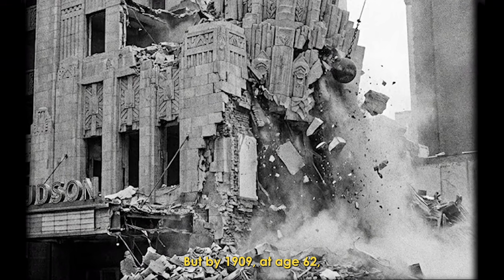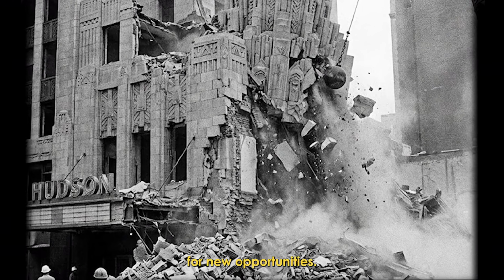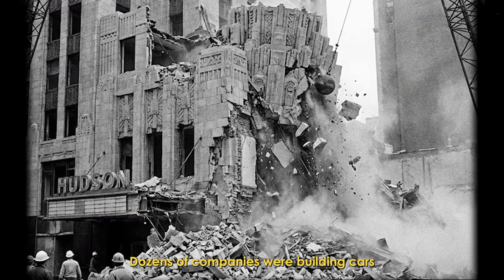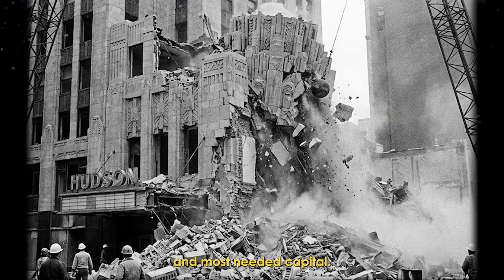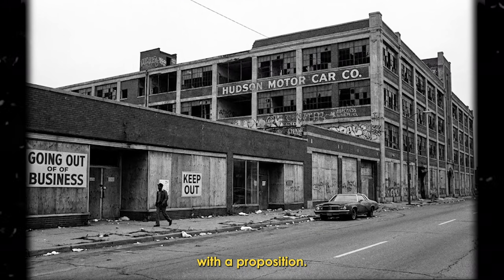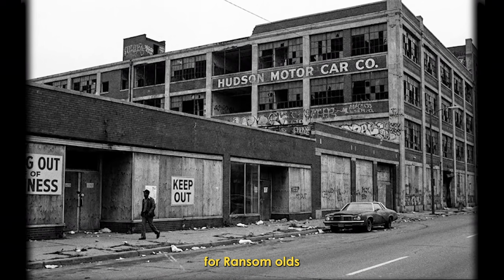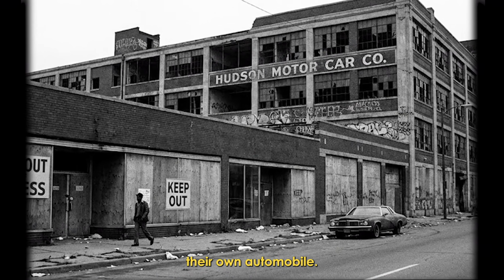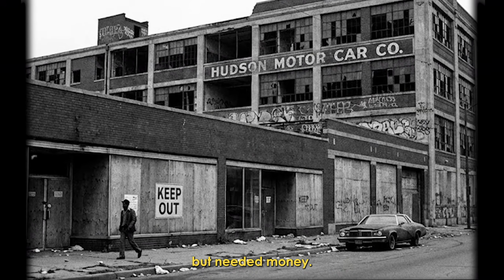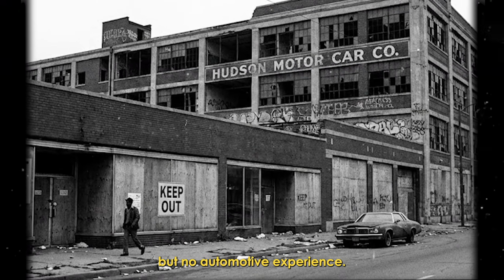But by 1909, at age 62, Joseph Hudson was looking for new opportunities. Detroit was exploding with automobile manufacturers. Dozens of companies were building cars, and most needed capital. A group of men approached Hudson with a proposition. Roy Chapin, Howard Coffin, and Roscoe Jackson had worked for Ransom Olds before leaving to design their own automobile. They had engineering expertise and manufacturing experience, but needed money. Hudson had money, but no automotive experience.